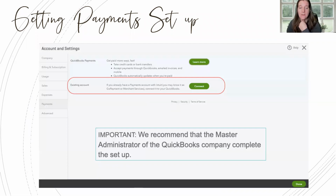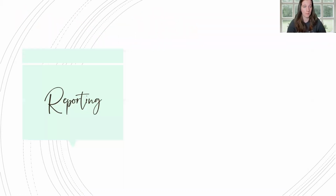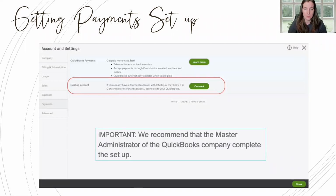Okay. And then if you have never set this up before, you're going to want to create a payments account, which you'll be able to do in that same payment screen. The master administrator of QuickBooks needs to complete the setup for this. It is a legal contract that you're entering into with QuickBooks saying, we can put money into your bank account. We can collect money from your clients. So it's important that you do this yourself because you are entering into a contract with Intuit, with QuickBooks. That's kind of the gist on that.